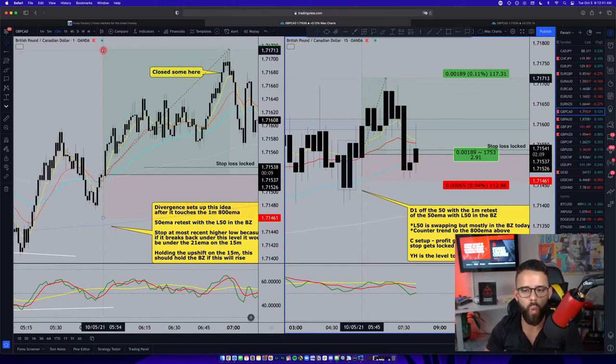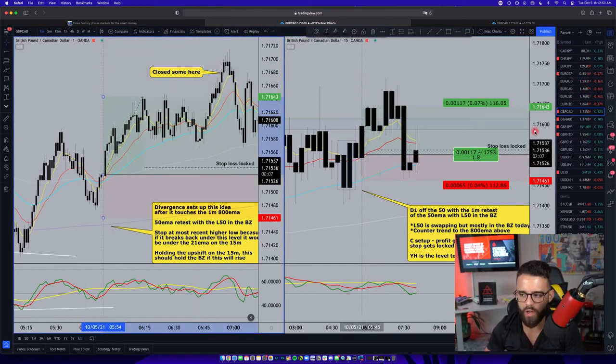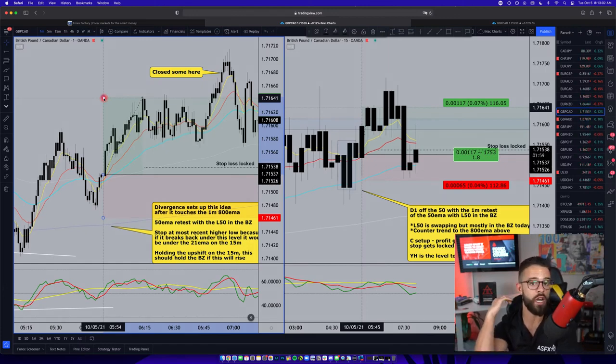I was able to quickly, as you can see, very quickly reach almost 2R in the first 20 minutes, first 30 minutes of the trade. So it was very, very easy to manage because I know once I go up 2R, 1.5R, my stop has to get locked.